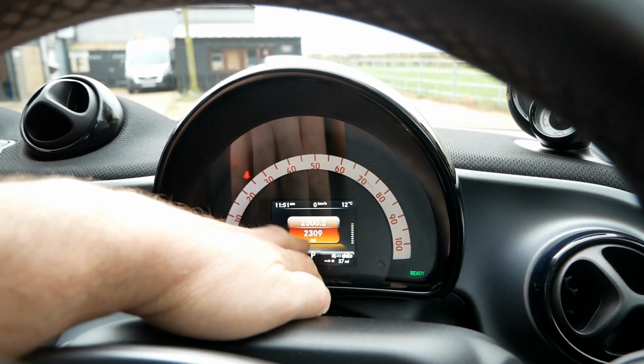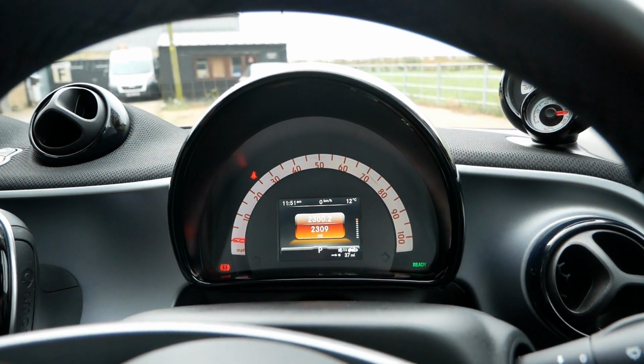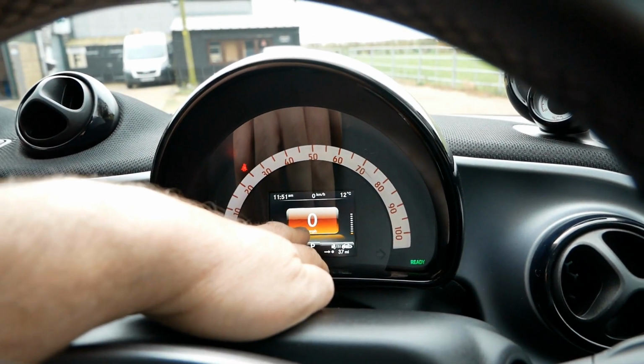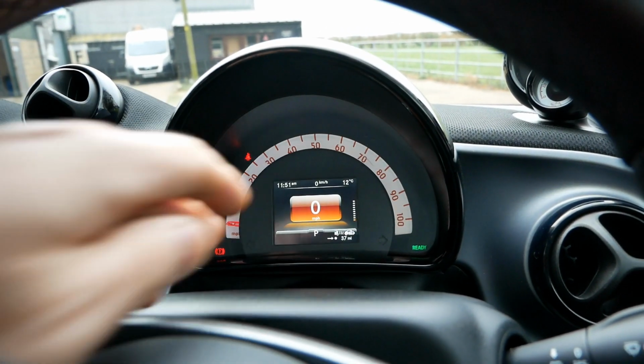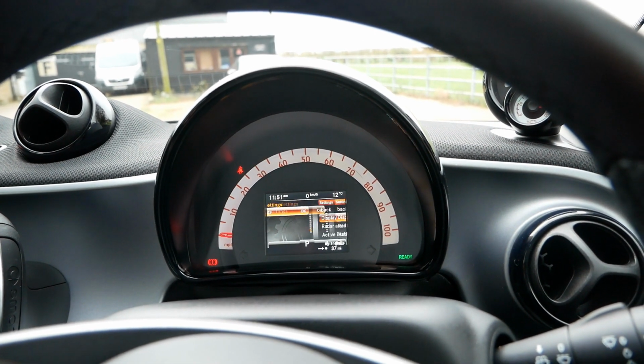This one has just got our trip computer and our mileage. This car's only done 2,300 miles. And then we can use this button to toggle through various screens. Here we have a digital speedo, and of course we've got our analog speedo around the outside. We can go into settings, and I'll quickly whiz through those.